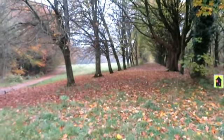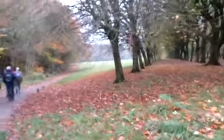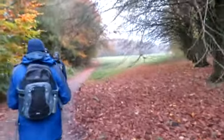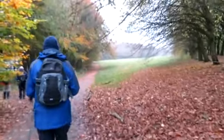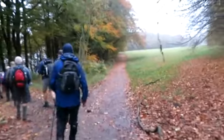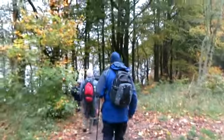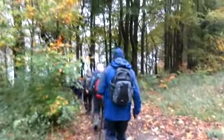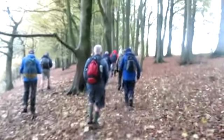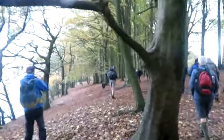As you can see, we're in what was formal parkland which the hoi polloi were allowed to walk around, presumably in Victorian times. Well, this hoi polloi continue with our walk. Unfortunately now it's raining a little bit, so the weather's kind of deteriorated again, and we're dropping down to the Rivington Reservoir. Needless to say, with all the leaves, it's incredibly autumnal.